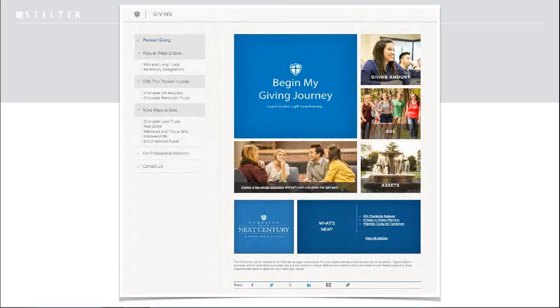So knowing that somebody might come to this site organically, or come to this page from a Google search or their home page, we wanted to provide them a clear and simple path to get to the information that makes the most sense for them. So we started this by saying, begin my giving journey. Listed out just the giving amount, the age, the assets. Typically when people come to the website, and we did some research around this, hopefully everybody knows their age, but they have a giving amount, or they may even have a specific asset in mind. So we want to make those things very, very clear up front.